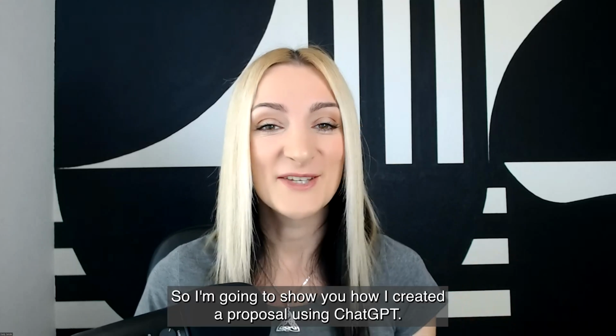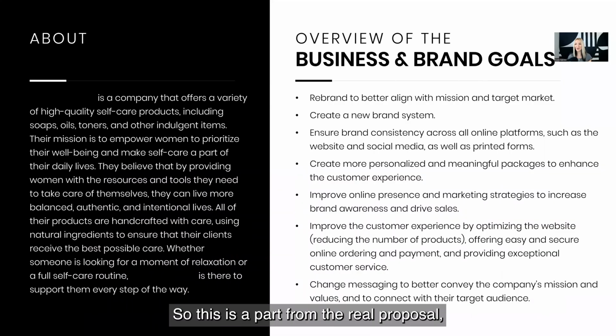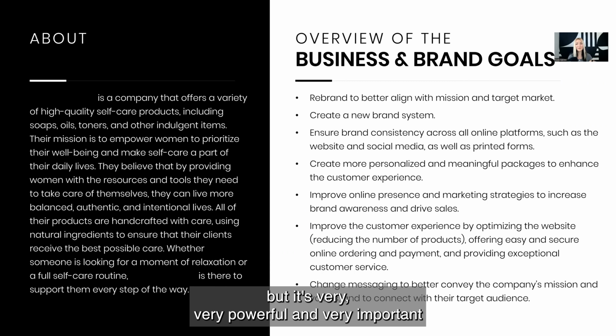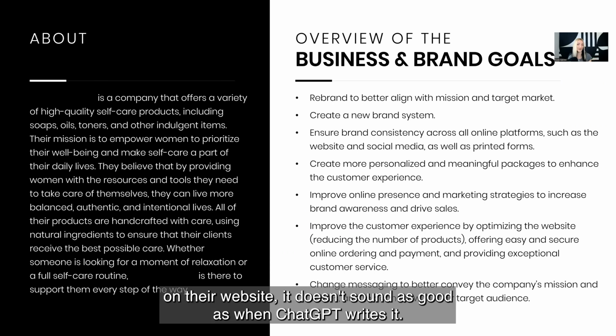Now, let me show you something amazing that every brand graphic or web design business owner is going to love. So I'm going to show you how I created a proposal using ChatGPT. So this is a part from the real proposal. I decided to hide the name of my client, so about, and then here's the company. So what I did here, it's just one tiny part of the proposal, but it's very, very powerful and very important when it comes to selling your design services.